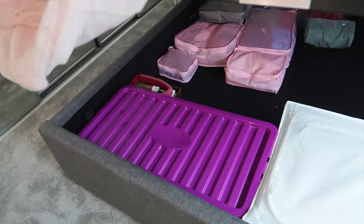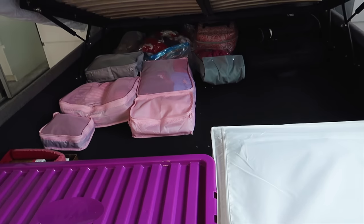If you've been around here for a bit, then you'll know I've got an ottoman bed, and the stuff that you can store under an ottoman bed, I would never purposely choose a bed without storage again, because why have that dead space when you could utilize it for storage and then keep your surfaces clear and your wardrobes clear and things like that.